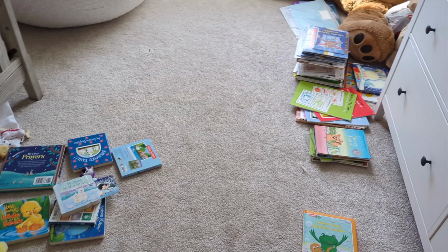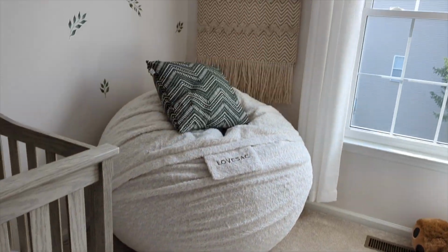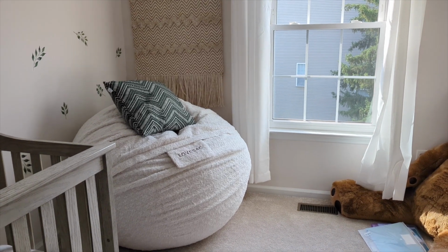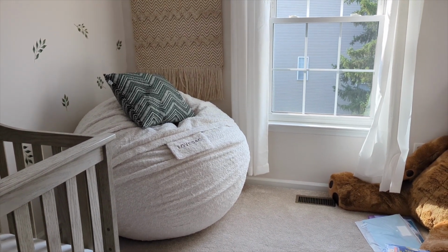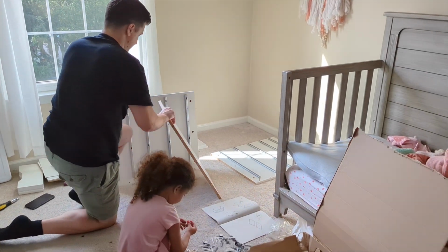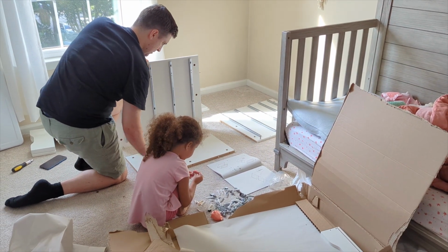Nap time is over, which means I can get back to working in the closet. We moved Alani's love sack into Emmy's room since she will be getting a desk. But we have everything built other than Alani's desk, so I am going to work on organizing the closet, and Alani is going to help Evan put her desk together.